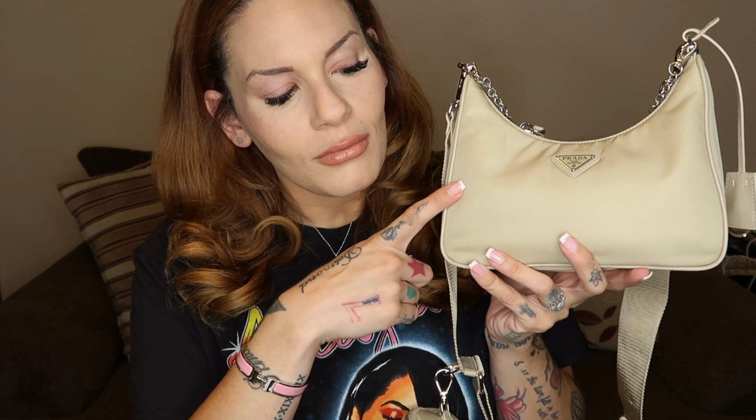You do have to remember that the bag itself is not leather. They do have a leather version. I don't particularly like it. I just think this version is super cute, super easy to go.